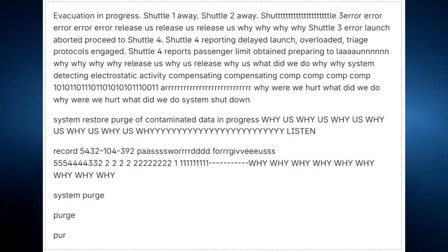Preparing to launch. Why? Release us. Why us? What did we do? Why? System detecting electrostatic activity. Compensating.